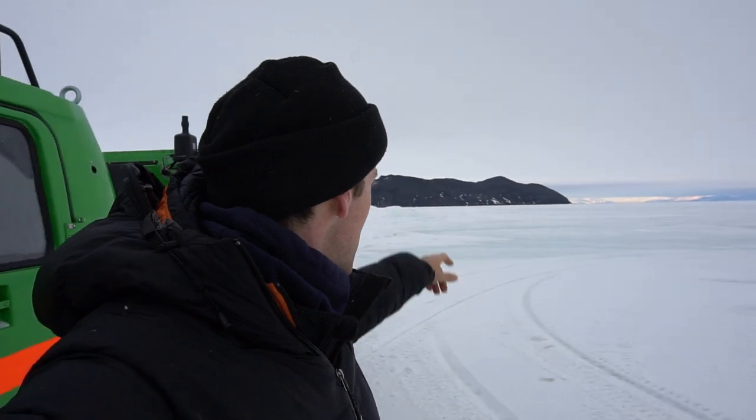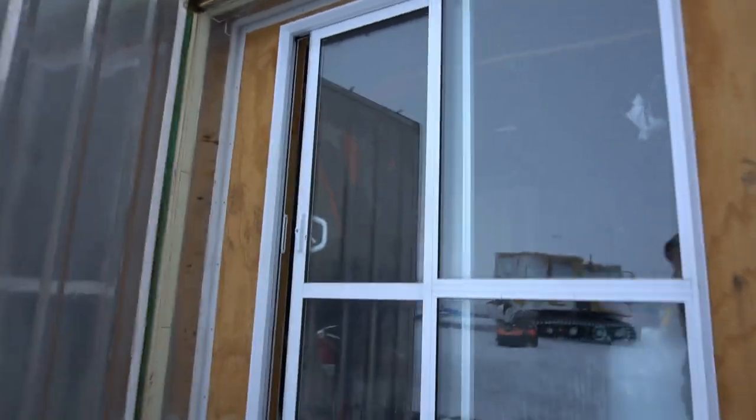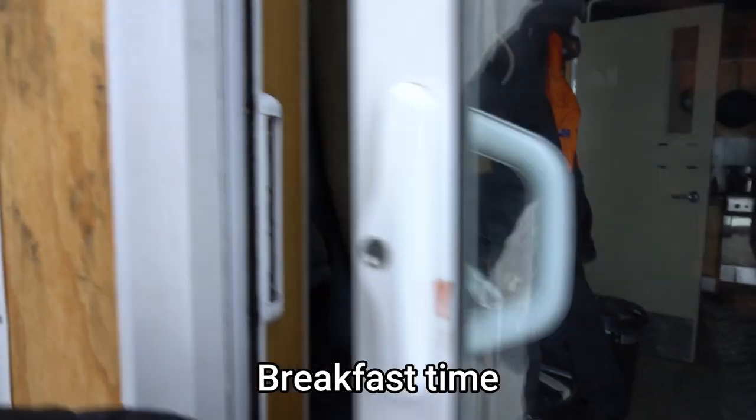Looks like the emperor penguins are still here off in the distance. Probably a little bit hard to see. There's about six of them still there. So it's not too cold this morning. Feels like it would be about negative 15. No wind, which is nice. Good morning.